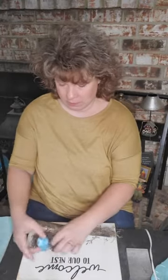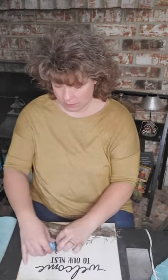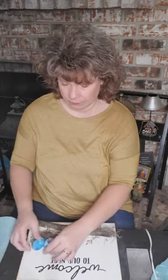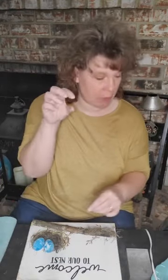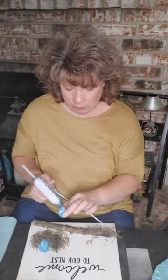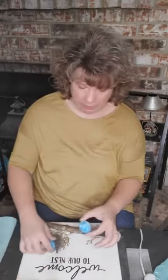Let's see. I don't know which way these little eggs should go. I'm gonna say down, because when you put them in the egg carton, you have the big part up towards the top. And when you put them in the incubator, you have the big part up towards the top. So that's the part I'm gonna put up towards the top. That's the little big part of the egg.